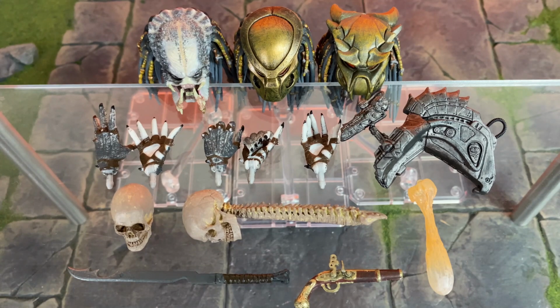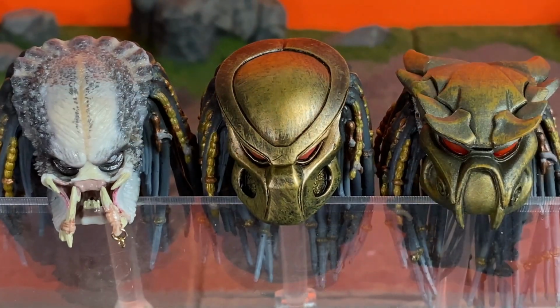But Neca did an absolutely beautiful job with all the accessories here, especially the biomassed head sculpts. Those look so damn sick. And I did have a break on my sword, which we'll get into shortly. So we do get the unmasked head sculpt, which is the one that comes on the figure out of the packaging. I don't know which one's my favorite. They're all awesome. Then we get both the biomassed head sculpts.